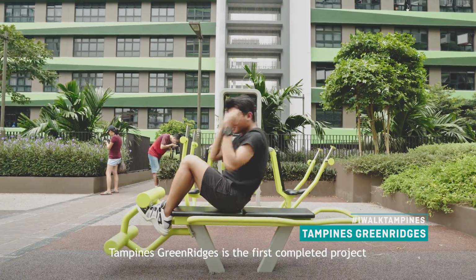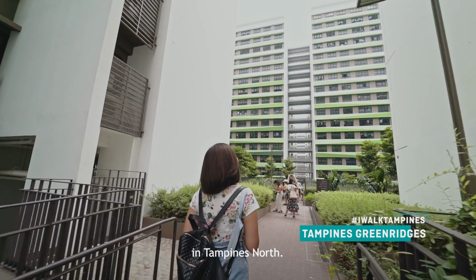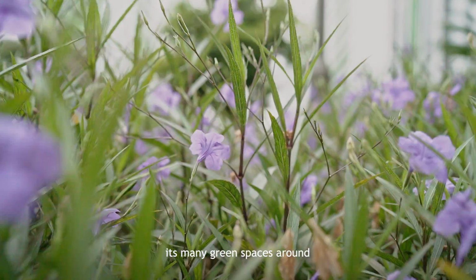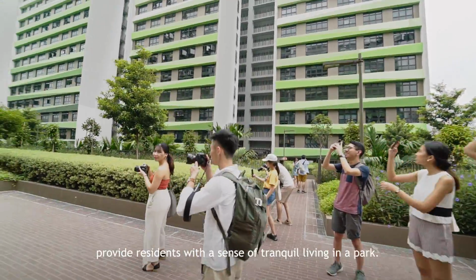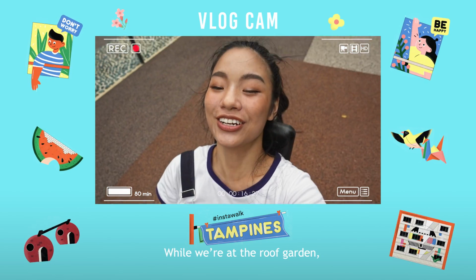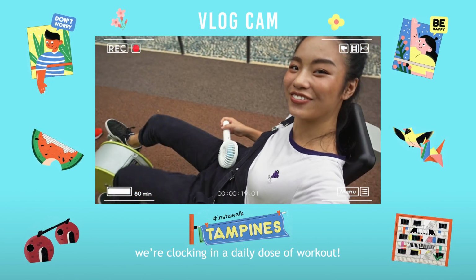Tampines Green Ridges is the first completed project in Tampines North. Other than its distinctive architectural features, its many green spaces around provide residents with a sense of tranquil living in a park. While we're at the roof garden, we're clocking in a daily dose of workout!